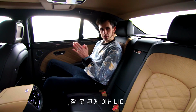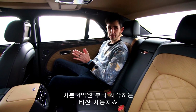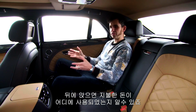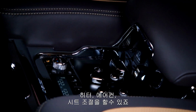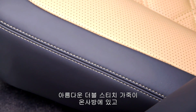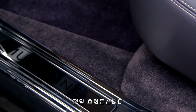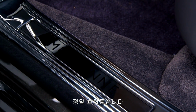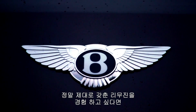Make no mistake, at £252,000 starting price, it's not a cheap car. But sitting back here, you get half an idea of where your cash goes. We've got heated, cooled, fully adjustable seats. Beautiful double-stitched leather everywhere. The smell is wonderful. It really is quite opulent. However, if you desire the full-fledged limousine experience, you'll have to dig a bit deeper.